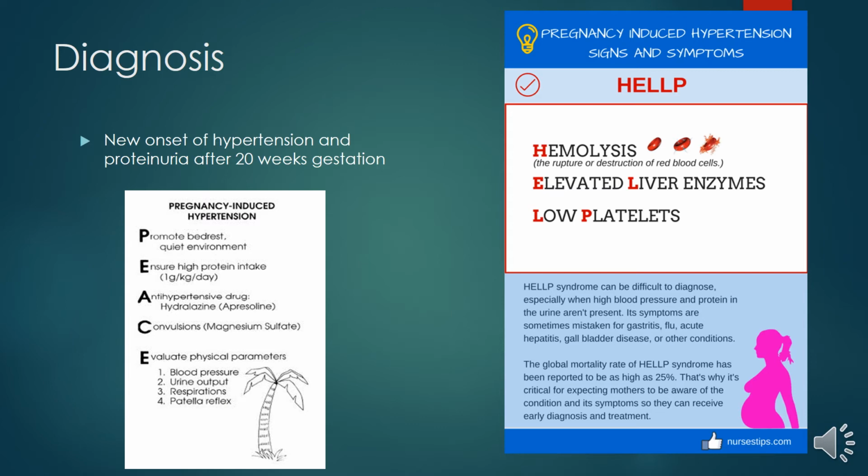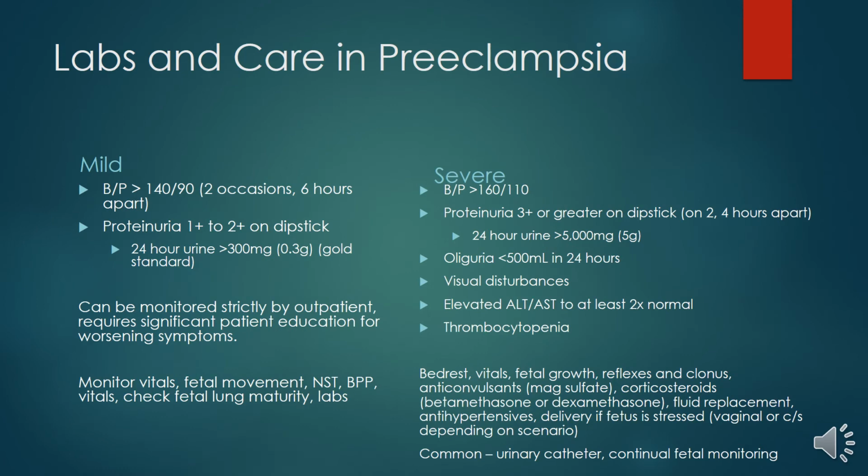The other thing that can happen is HELLP syndrome. HELLP syndrome can occur in somebody who had preeclampsia, but can also occur on its own. And HELLP syndrome is when things go a little bit further, and the mom becomes very, very sick while she's pregnant. And this can result in hemolysis of the red blood cells, elevated liver enzymes, and low platelets. A woman with preeclampsia can often have some elevated liver enzymes as it gets to be severe. And as it gets to be severe, then we worry more about developing into HELLP syndrome.